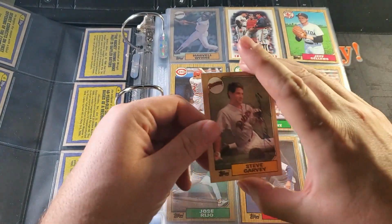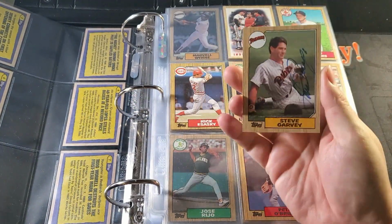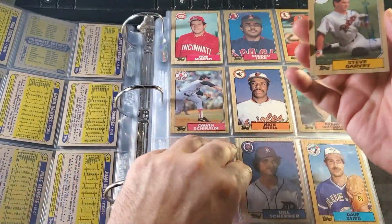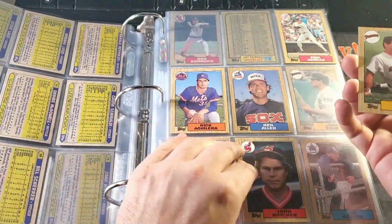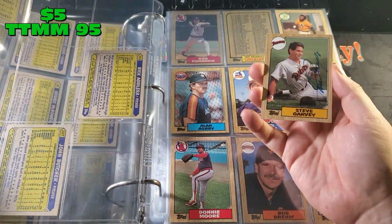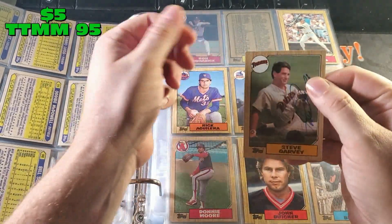already signed. Steve Garvey, this first card I'm putting in, I did not get through one of those lots. I actually got this TTM. You can see it on TTMM number 95. $5 a card, so this costs $5. Long-time Dodger, long-time Padre, 10-time All-Star, great player. Nice first card to put in here.